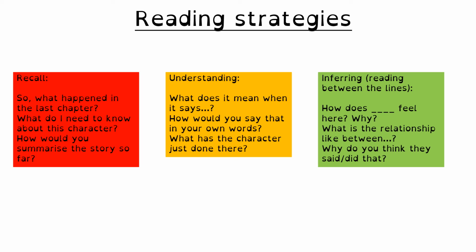What is the relationship like between, pick several characters within the story? Why do you think they said or did that? Again, it's asking them to create a reasoned hypothesis or a reasoned theory as to why a certain character has done something or a certain situation has happened in their book. The green questions are particularly challenging sometimes because we don't necessarily know the right answers. But as I said earlier, it is about getting discussion going, asking your child to have a think outside the box, use their imagination to create different theories as to why certain things are happening in their novel.